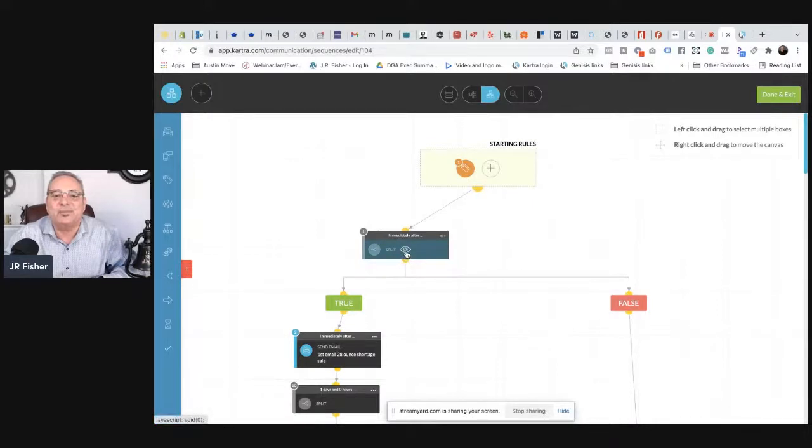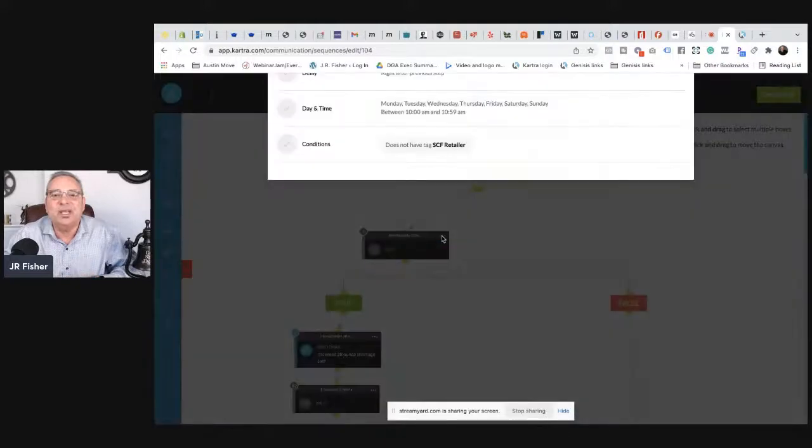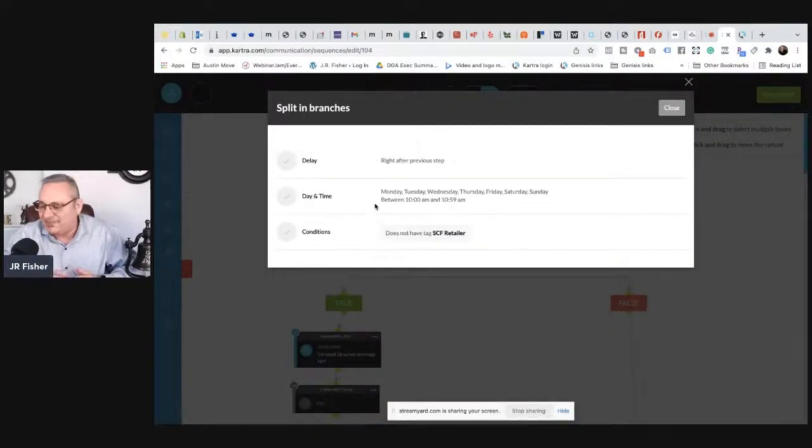Okay, and I want to look at the split here real quick. So you can actually see what the split is. I have two kinds of customers. They're going to be tagged in SCF, which is Survivalcave Food. One is a retail buyer and one is a wholesale buyer.